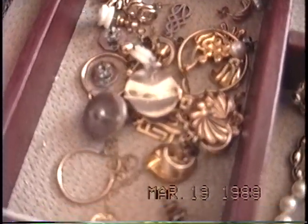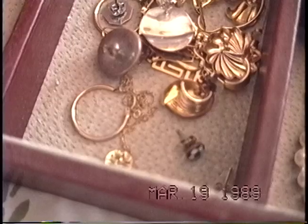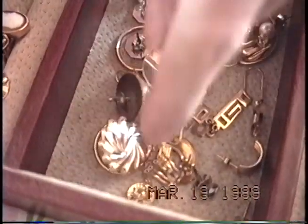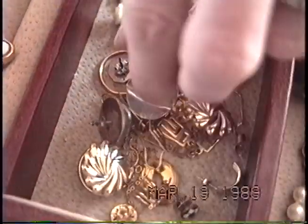Did you go skating? Okay, these are assorted gold earrings right here. And silver ones.